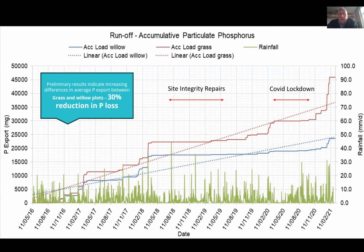Now there are some long-term gaps there. As I mentioned before, this site is about 30 years old, so we had a bit of work to do to improve it and make sure it functions correctly. And also, you're aware that we did have a COVID lockdown last year for a length of time where we weren't receiving data. But the data we have been able to collect and analyze, what we are seeing is most definitely a difference.